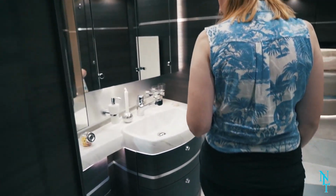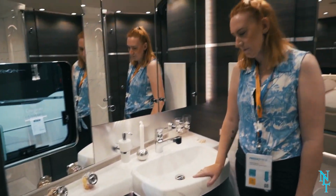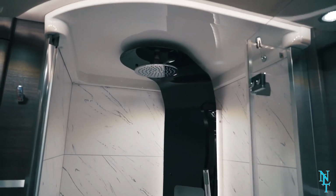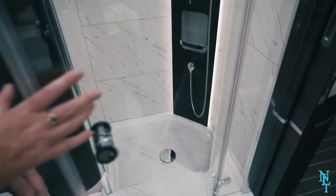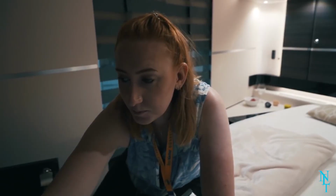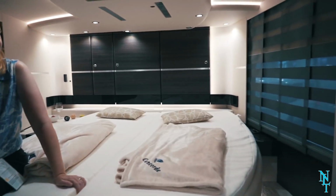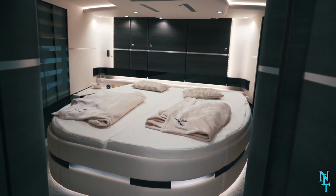The bathroom may be the most unique room in the entirety of the Concorde Centurion 1200. The shower is rainforest style and is set off by a wall of mirrors. There's also LED lights so you can create the perfect ambiance for your bath. The master bedroom comes complete with a queen-size bed. The atmosphere is so magical that some owners of the Concorde Centurion 1200 have described the sleeping area like sleeping in a fairy tale.